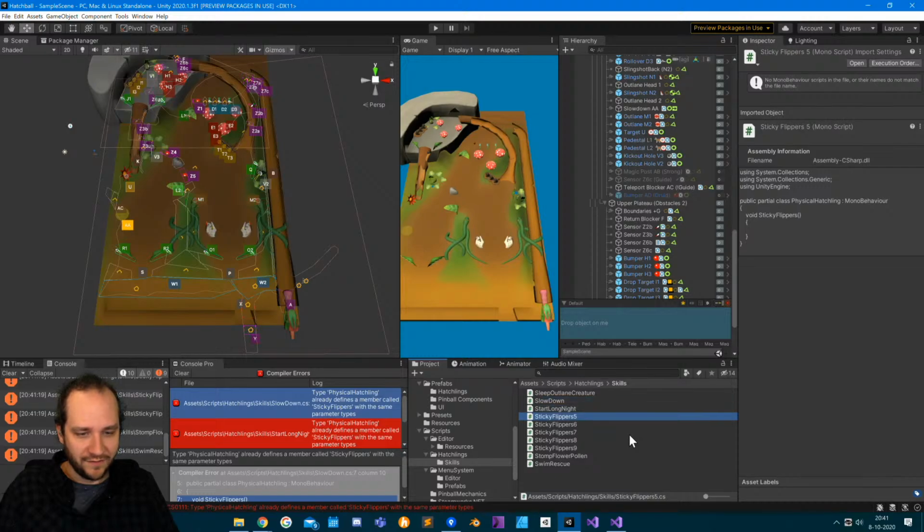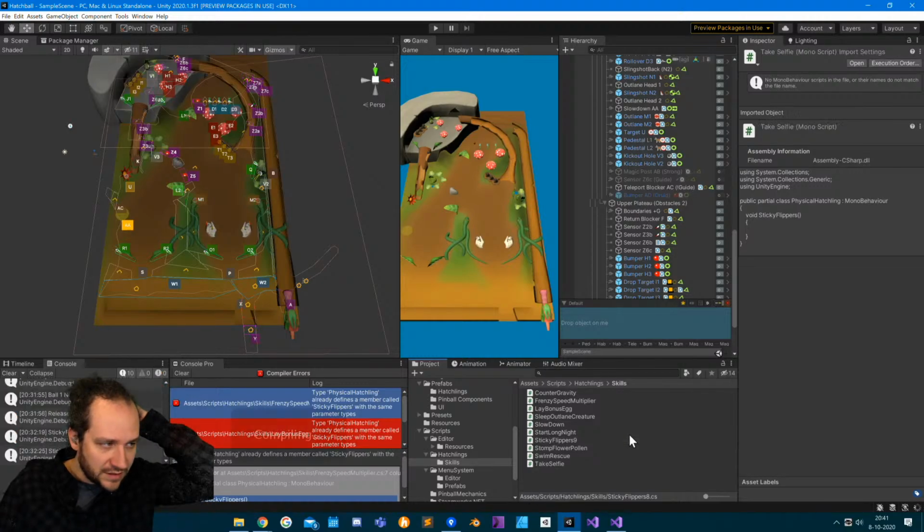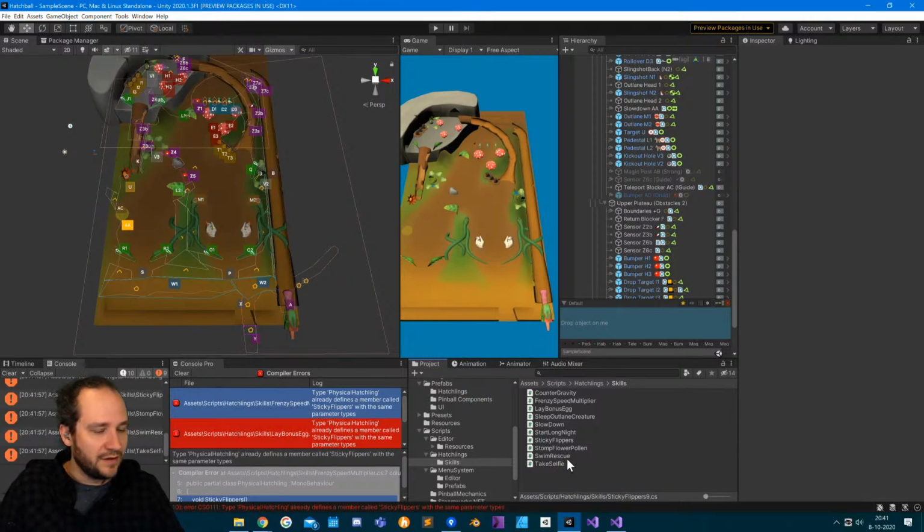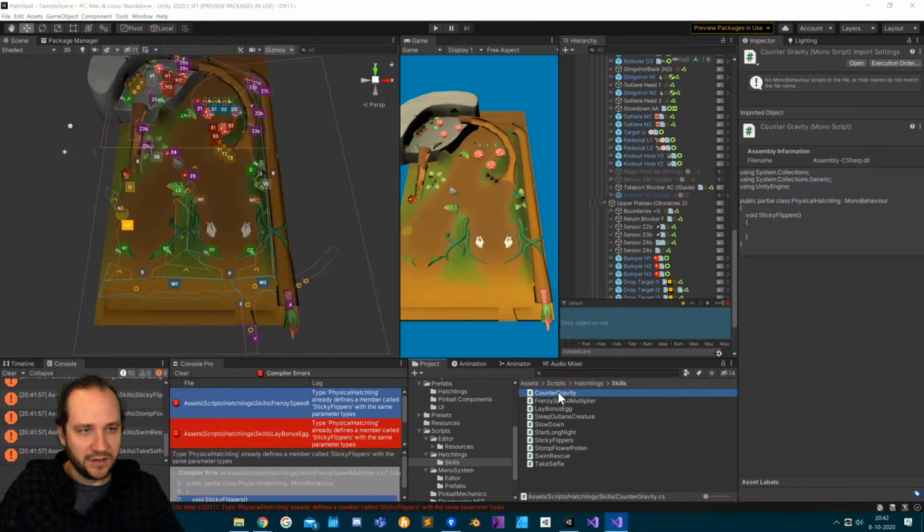Now we also have lay bonus egg. Frenzy speed multiplier. And counter gravity. And the last one, that's weird, I probably missed one. Take selfie. Sticky flippers, swim rescue. Oh, I didn't keep sticky flippers there. Okay, that's it. All right, so we should open all these.